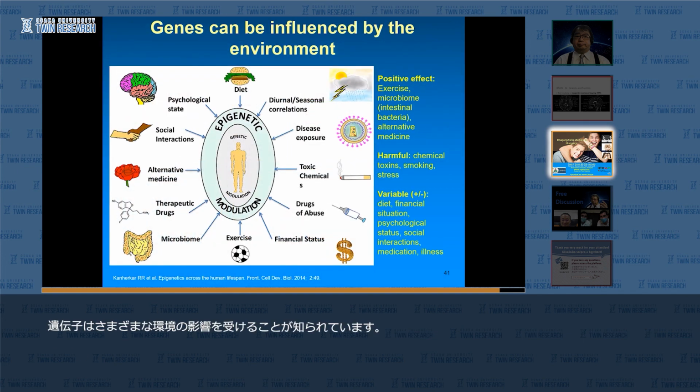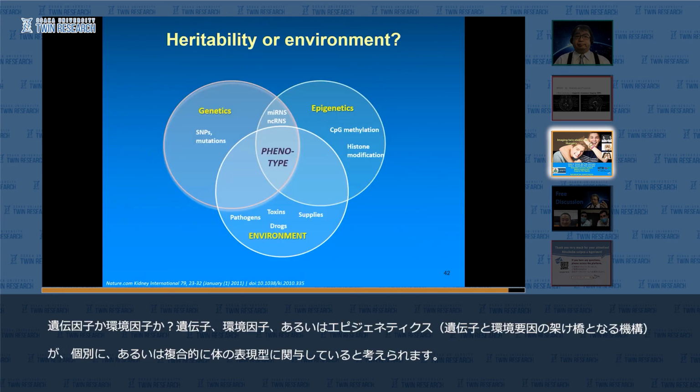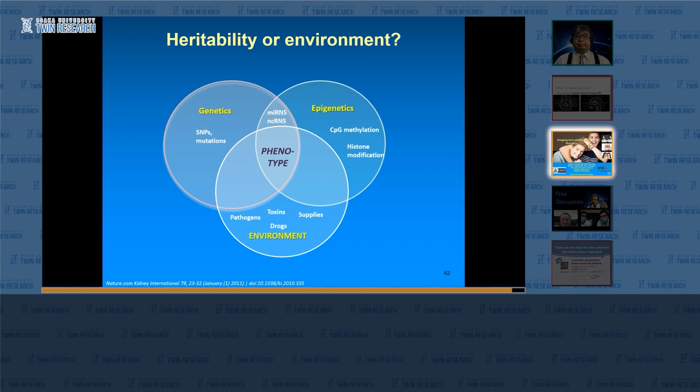So in general, we can see that the genes can be influenced by the environment. This is what we are investigating. There are many other positive and harmful as well as variable effects from the environment, including the microbiome, which influences the epigenetic modulation and the genetic modulation of the phenotype. So heritability of environment, this is what we are investigating. So the genetics, epigenetics, and the environment influence the phenotype, which we will see with imaging techniques. So this is the vision.